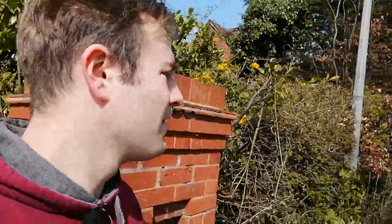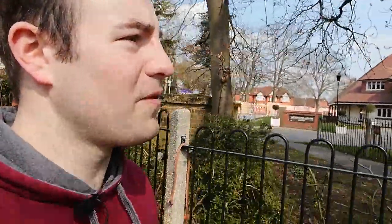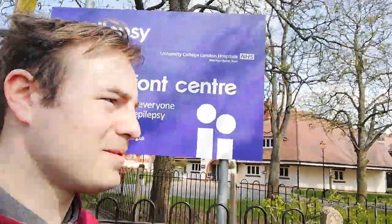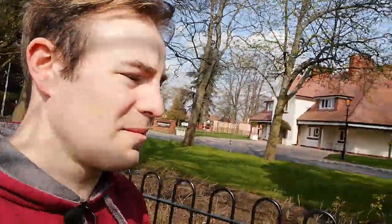But now we're going to go and have a little look around here. Before we go in, I'll just tell you a bit about it. That site in there is the National Centre of Epilepsy. Now, I'm not a doctor or very medically minded, so I don't know a lot about epilepsy, so I'm not going to really talk about that because it's just something I don't know enough about. But I'm more interested in some of the buildings here and how the site's changing.